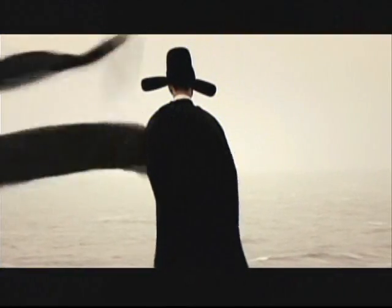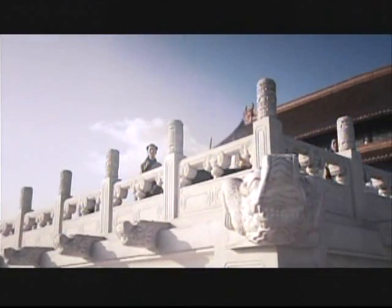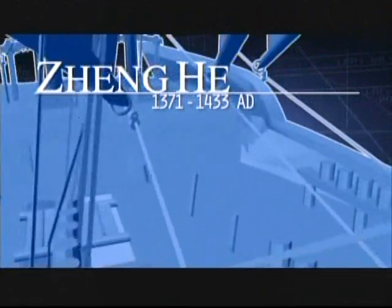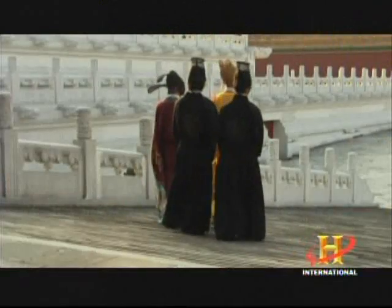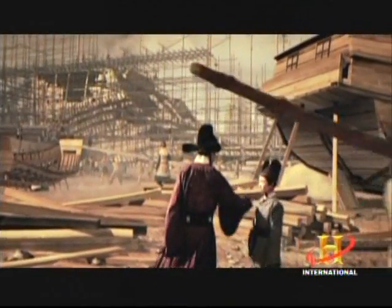At its helm was an unlikely admiral, a commoner from the outlying Yunnan province, who rose to become one of the most powerful figures of the Ming Dynasty. His name was Zheng He. It was an engineering challenge unlike anything a Chinese dynasty had ever attempted. He ordered 337 ocean-going ships. An additional 188 flat-bottom transports were converted for ocean travel.